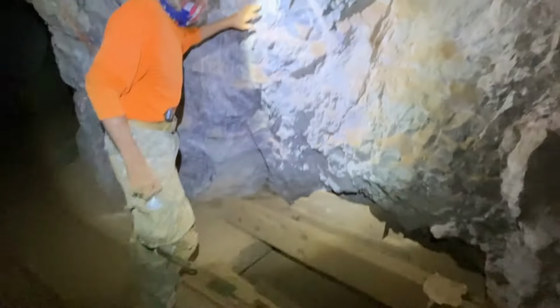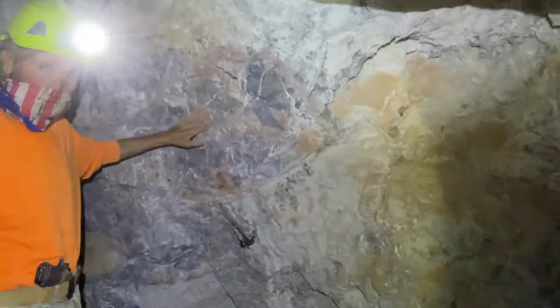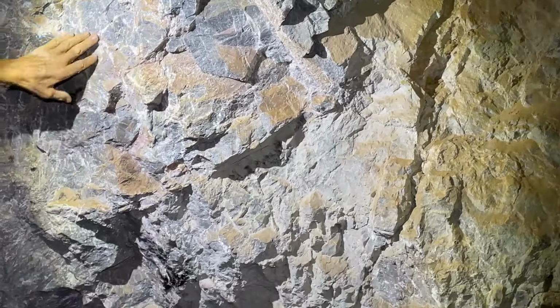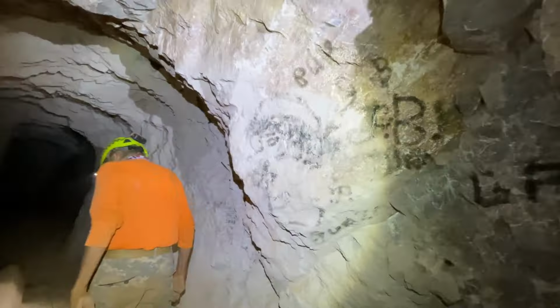Let's go down this drift. I'll introduce you to Harvey Javelina. Okay. All this beautiful white stuff, that's all calcite, naturally occurring in the limestone bedrock. Watch your step.